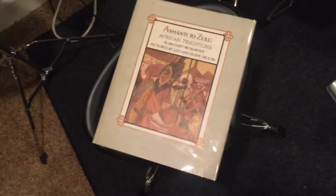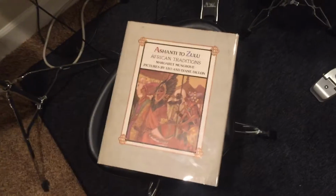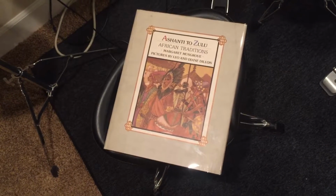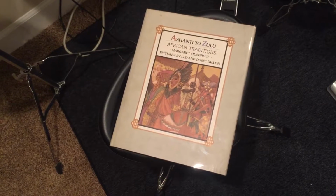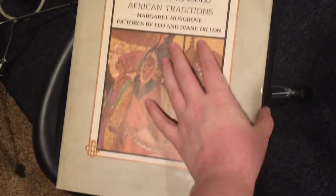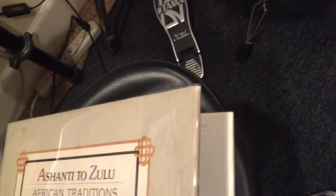This is an interesting book because both of this and the one they won for the year before are about Africa, and they illustrated this for Margaret Musgrove. You can see the $8.95 price, and like other books by the publisher, this has a stated first printing, as you can see.